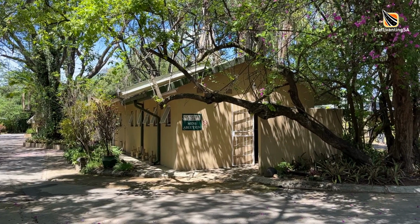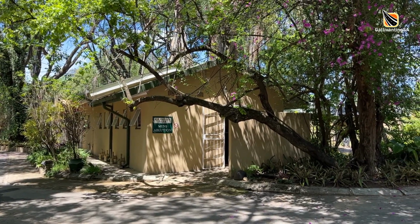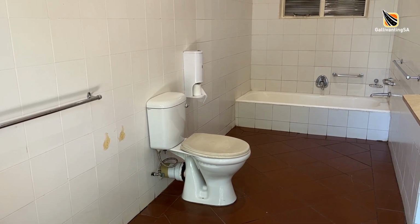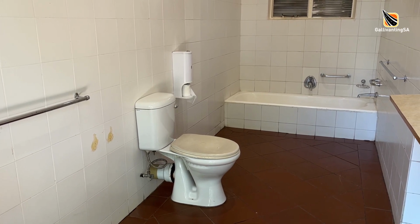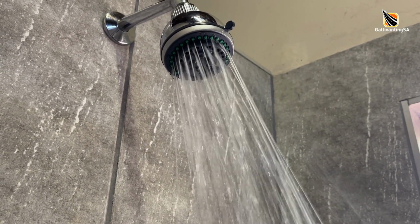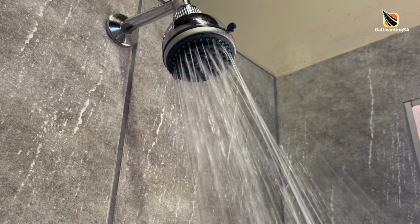In the gents, the toilets are separate from the showers and hand basins, and it has the usual urinals. In the block housing the gents ablution, there is a wheelchair and disabled-friendly bathroom up a ramp, which has many handrails to assist the infirm and elderly. Toilet paper is supplied, but there is no hand soap or hand-drying towels. There was plenty of hot water in the showers, and pressure was good.